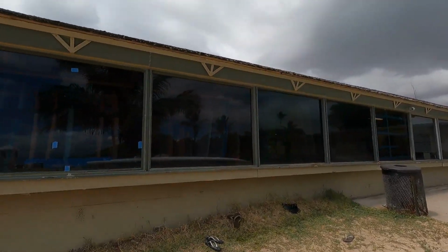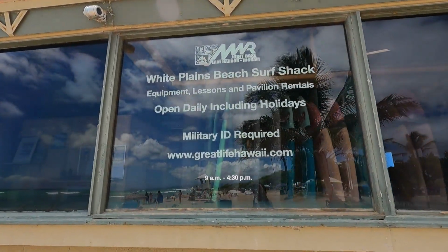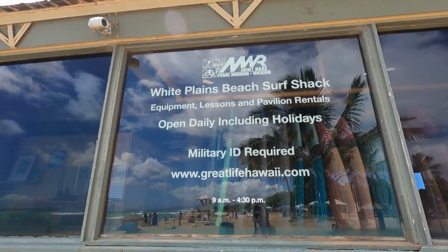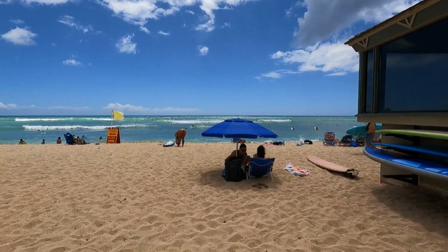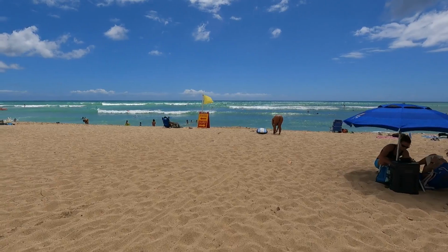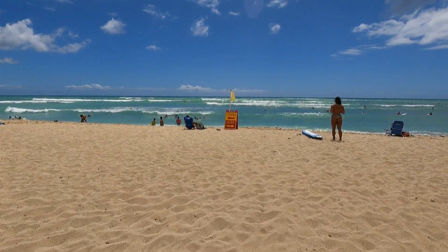This building behind me, that is the restrooms. There's showers in there as well. Lockers, I think, for day use. You can also, if you're military, rent a surfboard, but military ID required. But other than that, if you're non-military, just enjoy the beach. There's designated areas here, like the left side is for swimming, the right side is for surfing.